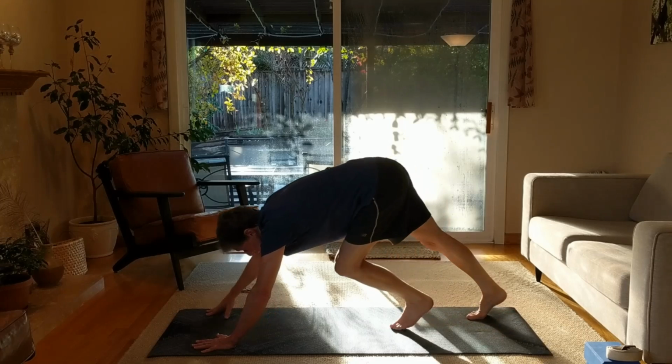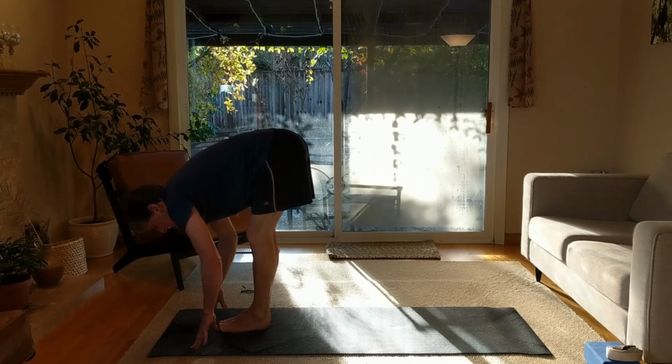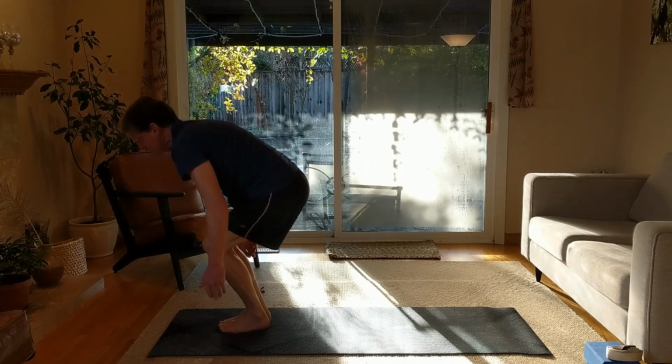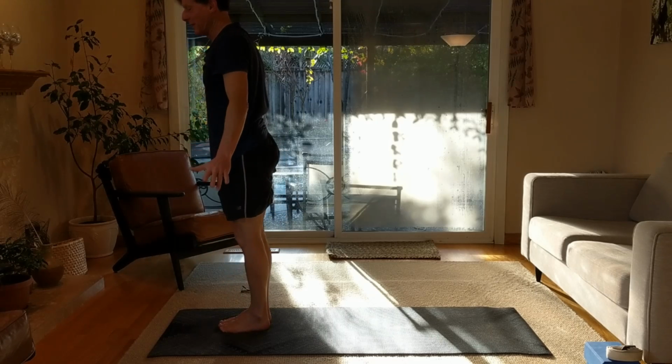We look forward, we walk forward between the hands. Inhale, halfway up. Exhale, folding forward, knees bent. Back into chair, and then we come all the way up.